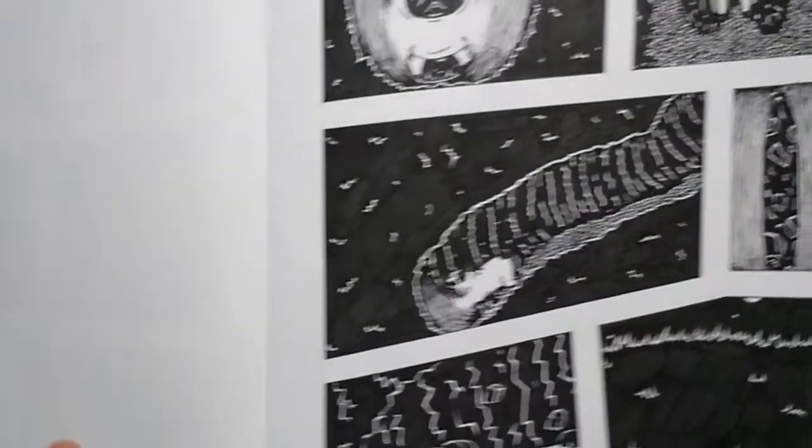Where's a good example of that? A good example would actually be any nighttime scenes, because you're not drawing white lines. You're cutting out white lines. So like here's Jeff digging, and I'd clean out all the white lines to make sure that they looked really sharp.